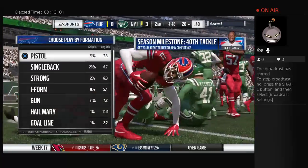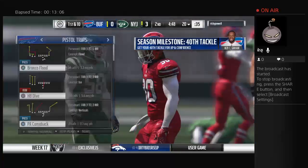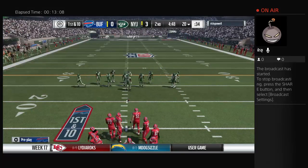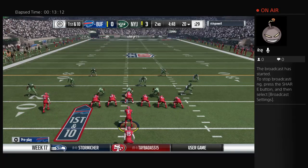On the punt, 7-yard return, and out will come the offense as they take over. And now out come the Bills. And the last drive, the first drive for them, not very good. 3 and out. What do they go to here?